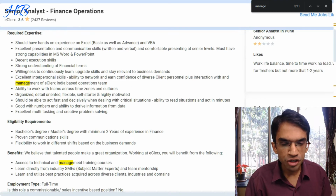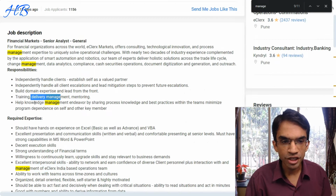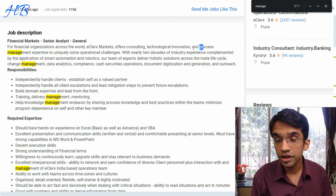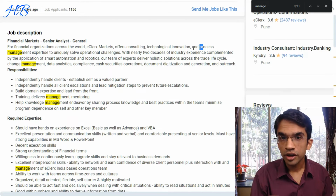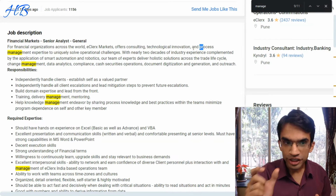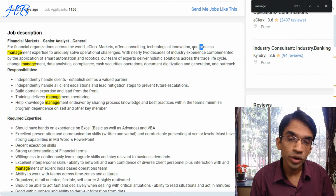I'll find management training courses, management of e-clerks operations team, delivery management, knowledge management, change management, process management. This is where the word management is repeated. Management is getting repeated. So now your keyword list has been started, right? Process management, change management, delivery management, knowledge management are the keywords they are looking for.